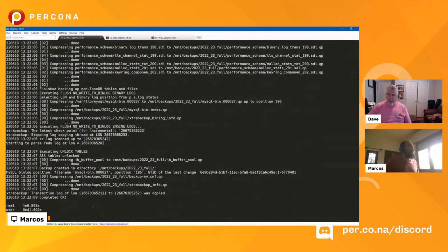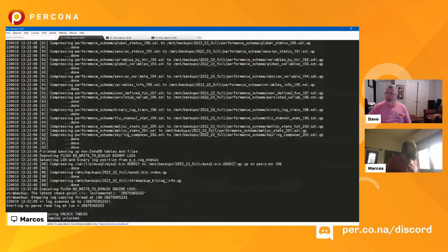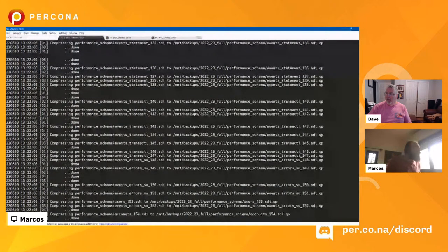But otherwise, here the tool did flush no write to binary logs. No, where is it? Lock for backup. Somewhere it must have done lock for backup. I cannot see it. But you can see that's unlock tables. It's because it actually locked for backup, which is just locking the metadata and not the table itself. So you can operate on them. You can just not do alter table, drop table, etc.